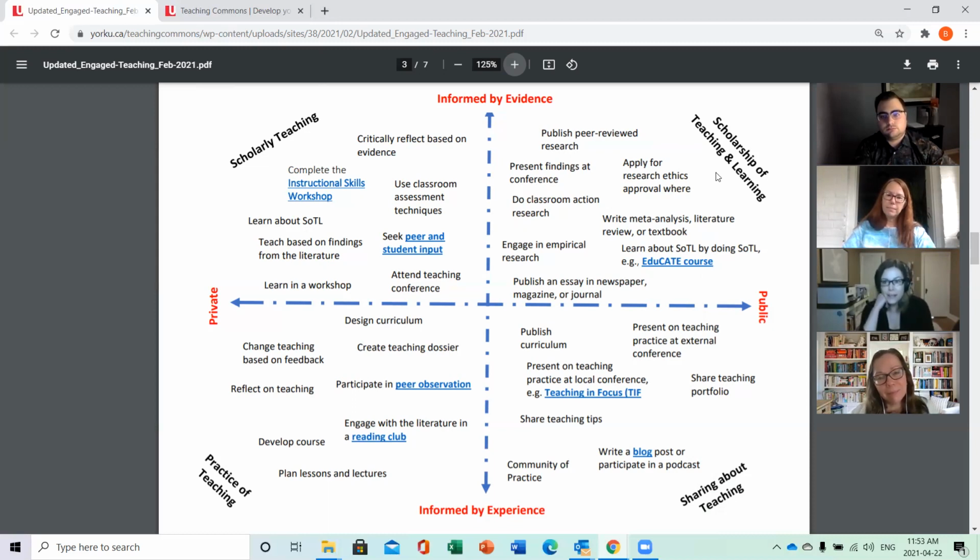I think I'm going to echo both of you. I think I'm pretty firmly situated right now equally in practice of teaching and scholarly teaching. So as with both of you, on the more private ends of the spectrum. So I'm working on improving my teaching through evidence and experience rather than through dissemination and collaboration quite as much. And now that I think of it, I think part of that is the pandemic is keeping me a little bit more private this year.